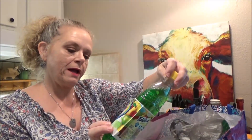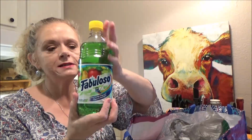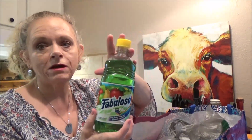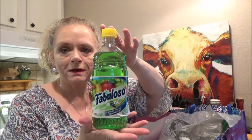And I got my apple fruit Fabuloso. This stuff is great. I love this. I even add this to my dog blankets when I wash them, and the slip covers for my couches in the living room, because I do have dogs and my son's here with his dogs. So in order for my house not to smell like dogs, I'd rather it smell like Fabuloso.